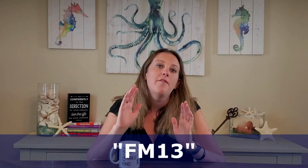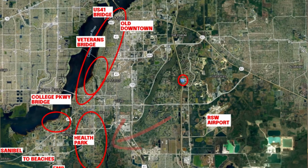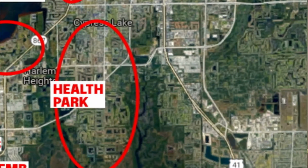I'm calling it this because it's a section in our MLS called FM13, and it shares its block with Health Park, where a lot of the health services for this area can be found. This is important because when there are major storms or hurricanes, this section will usually be the earliest to be restored on the grid and make sure that the hospitals have power. It's also coveted for schools, and it's only minutes to the beaches.